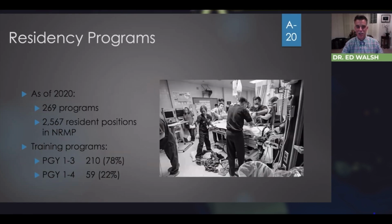All right. So residency programs, lots of residency programs. There's actually a slight dichotomy in the field. Should we continue to add residency programs? From a purely business standpoint, you don't want to glut the market with emergency physicians. You want to kind of keep them a relatively prized commodity. But there are some money-making issues, and cynically, I think there are some other forces arrayed that are creating more and more residency programs. But right now, there are 269 programs, and as I mentioned, there are about 2,500 residency positions in the national match.